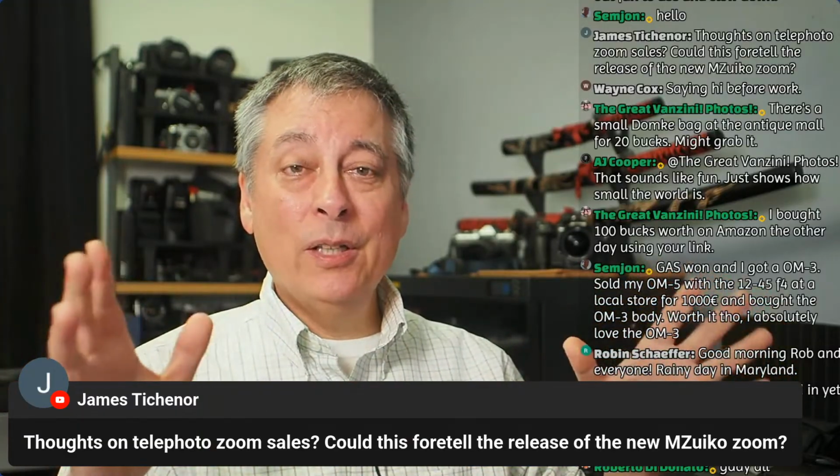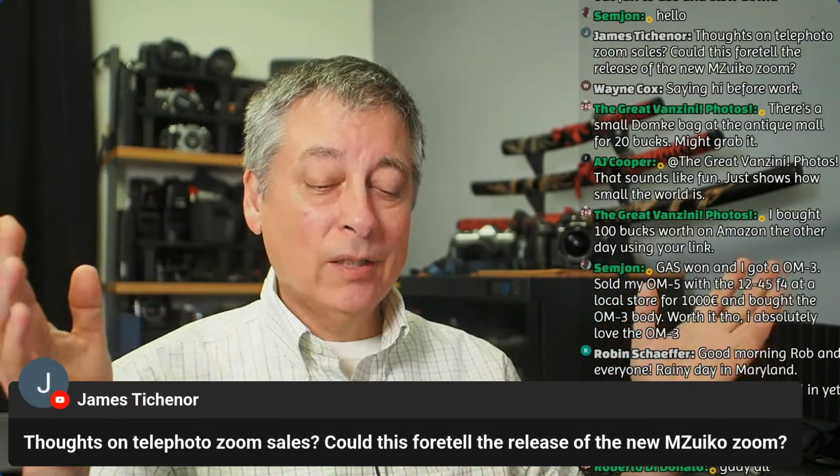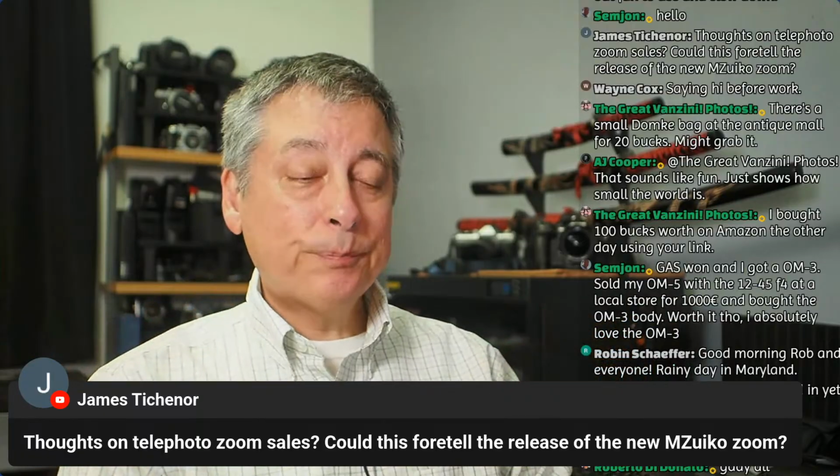We live in a world where information online is just widespread, and everybody clearly saw that this was a Sigma lens or designed by Sigma. So short answer is yes. I do see a new lens coming soon, based on the heavy discounts I'm seeing on the current lens lineup, including the 150 to 600.